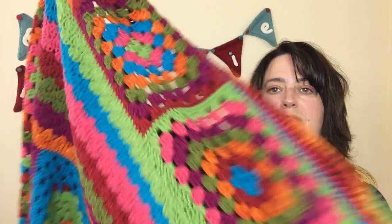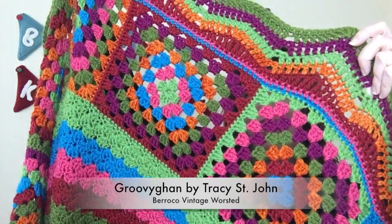So a couple of years ago, our winter was really, really bad, and I was actually recovering from a surgery. And so I wanted a project where I could just sit, not move. It would take me a long time and keep my interest. So I found the Groovyghan Afghan pattern on Ravelry. And I purchased Berroco Vintage Worsted, and I crocheted up this Groovyghan.